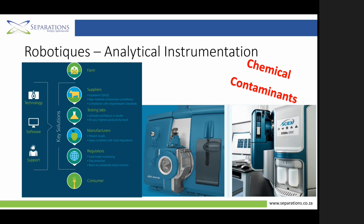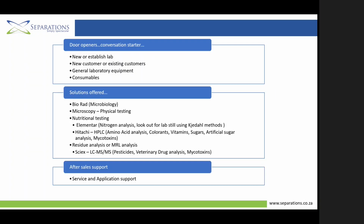What I did fail to mention and have a slide on is Herman talked about SPE and automating SPE. So for that, you can look at Hamilton. So if it's a really high throughput food lab, we can look at automating that by Hamilton and the solutions. And there's also a smaller robot there called the ML Prep that can help with preparations in a food lab. And then another thing that's very important, especially when looking at your instrumentation, is your after-sales support. We have an excellent service and application team.